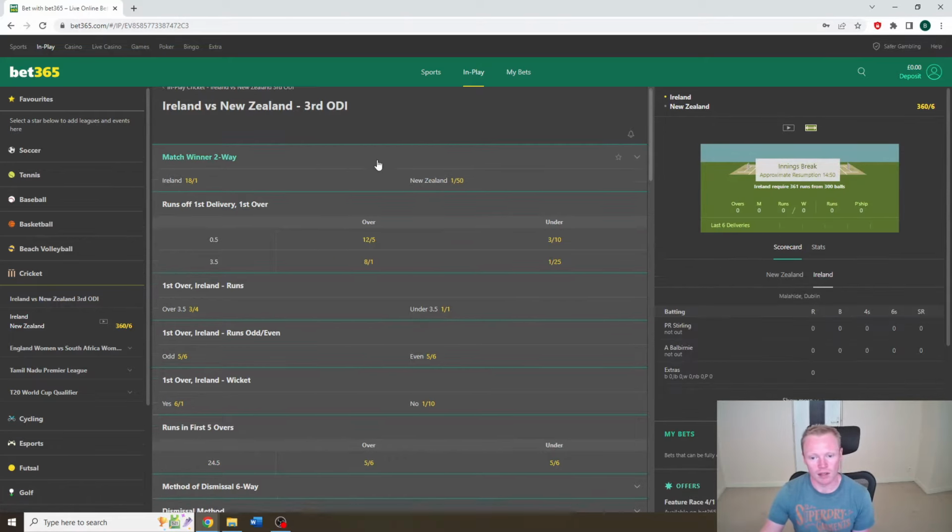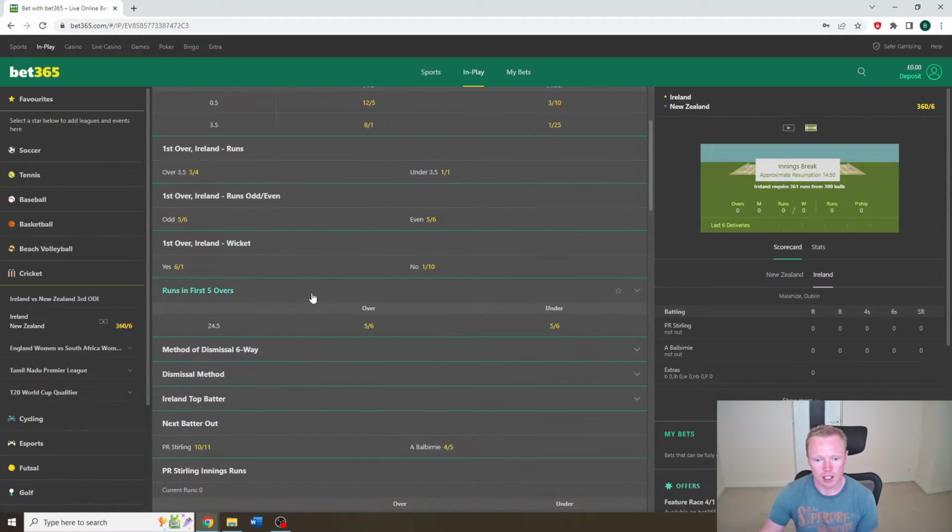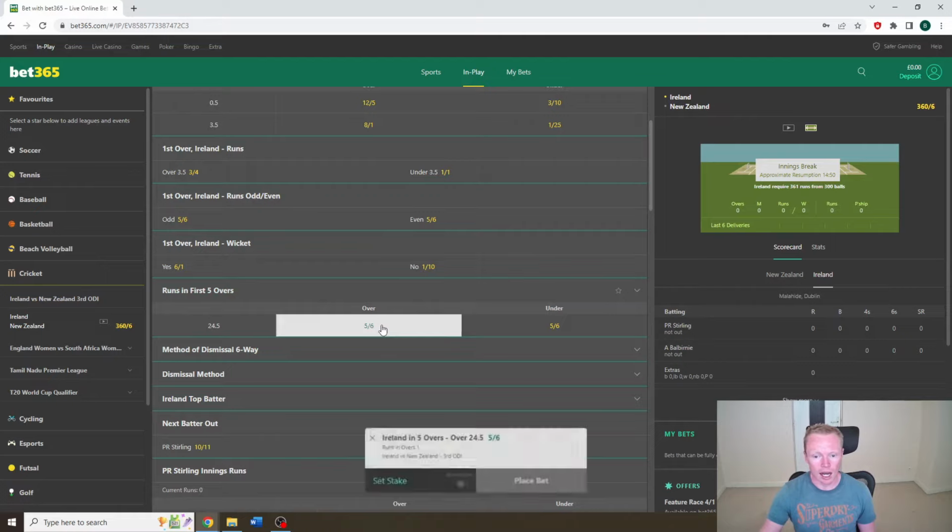Let's say we're going to go for this market, which is known as runs in the first 5 overs. Let's assume that you want to bet on Ireland to score over 24.5 runs, which means you're betting on there to be more than 24 runs scored by the Irish batsman in the opening 5 overs. So we just click on the selection as shown on the video, and it's going to bring up a bet slip at the bottom of the page.